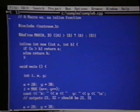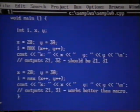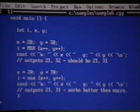Notice that the macro function in this part of the program actually outputs the wrong answer. This macro section outputs 21 and 32, when in reality the answer should be 21 and 31. We can see that the macro section doesn't work as well as the inline section. The inline section outputs the correct answers, 21 and 31.